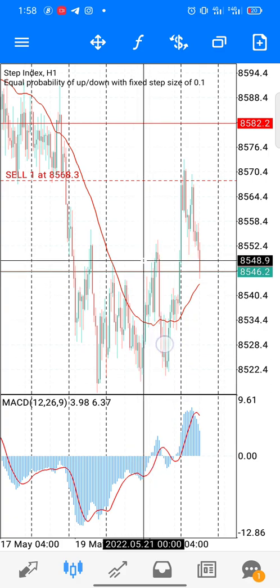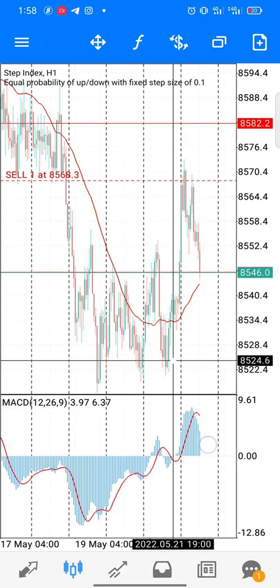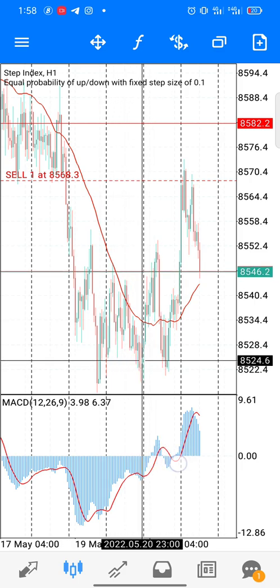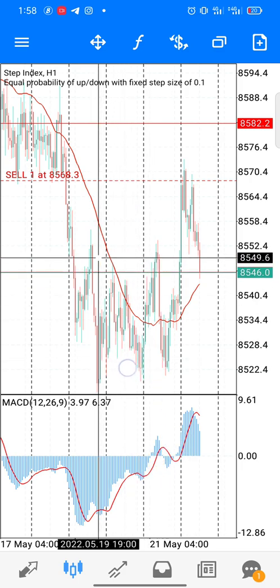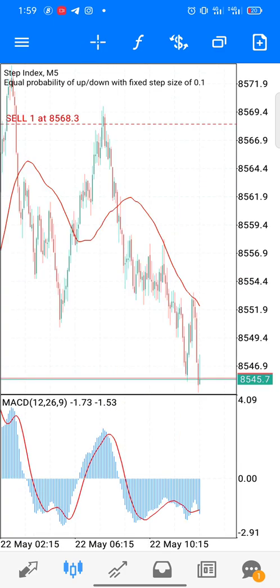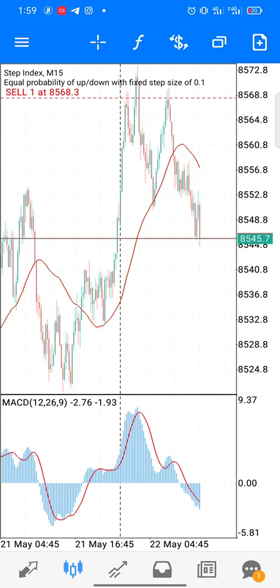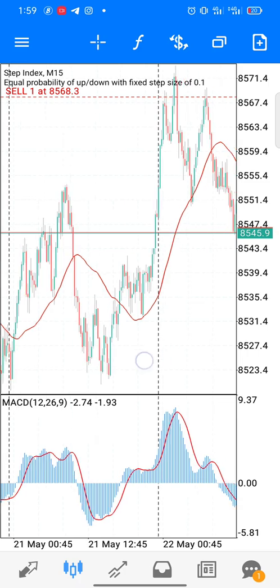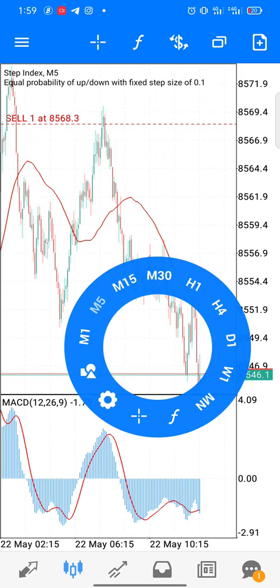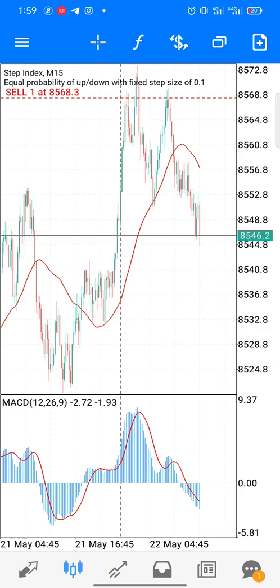Once it breaks through this support level, then the final take profit is going to be at this last support level. I'm not sure it's going to break through, but we'll just watch and see, monitoring the market from the small time frame, like the 5 minute time frame. What I can see here is the market trying to do a reversal, from what I'm seeing on the 15-minute time frame.